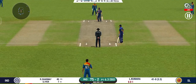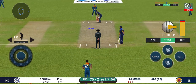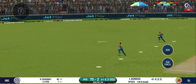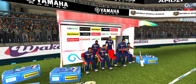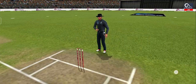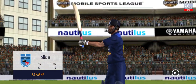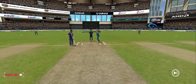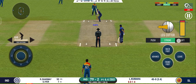That is excellent running between the wickets. The bowler will have to be extra careful of the line he bowls to this field. Bang! Into the gap for four. That 50 would definitely give confidence to the batsman. Well, he has got the license to go here. Crowd is going crazy.